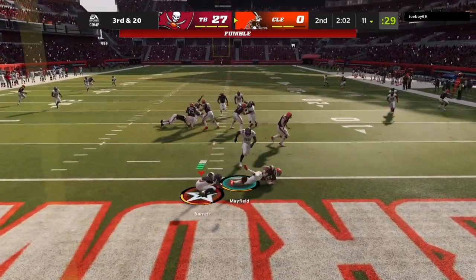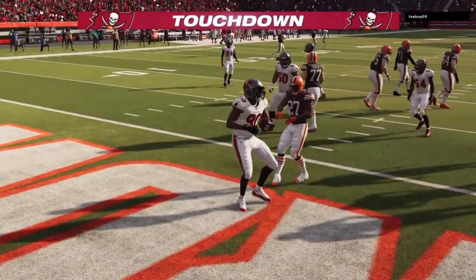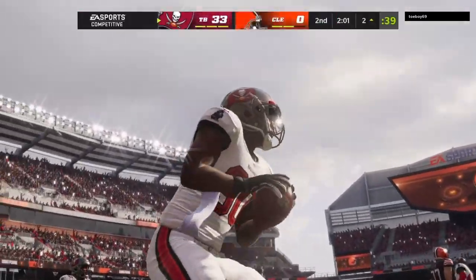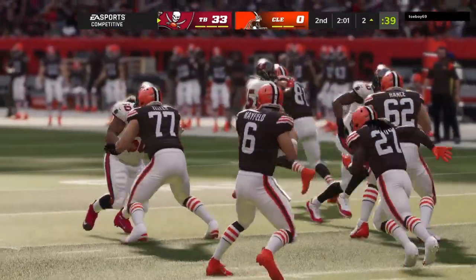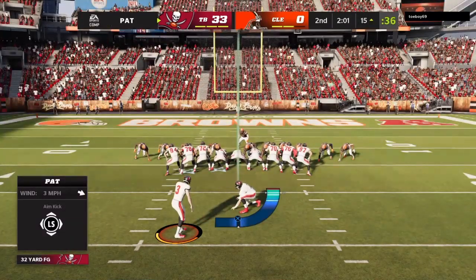And he coughs up the football near his own goal line. And what else could go wrong at this point? This is going to be a defensive touchdown as they keep piling it on. This first half has been a nightmare for that offense.